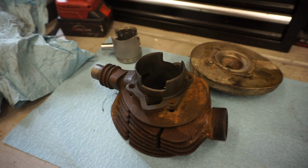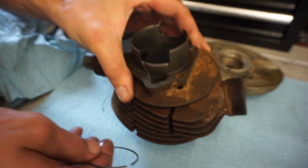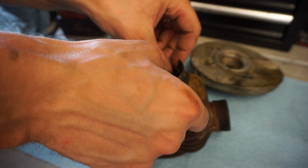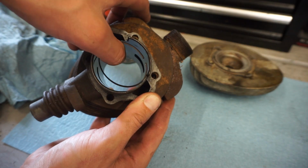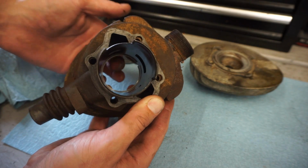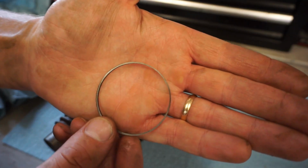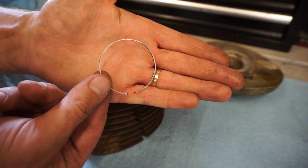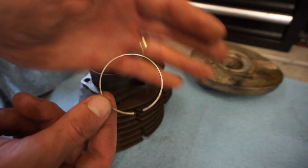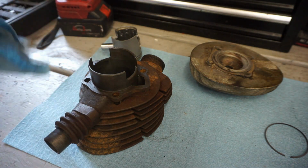Here's the cylinder. Let's put the ring in there. Let's see what the... No wonder. Look at the ring gap. That's the ring gap. No wonder we had zero compression. It just goes right through. So the ring is completely either wrong or junk. Oh, you can see, look how worn that is. Look how thin it is right here compared to over here. Yeah, that ring is just really worn down. That's crazy. Huh, I think the rings just got worn down to nothing.